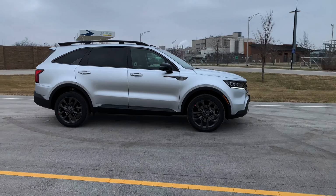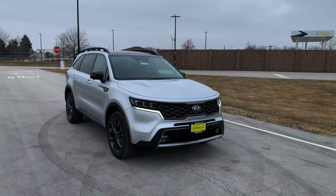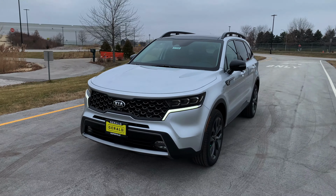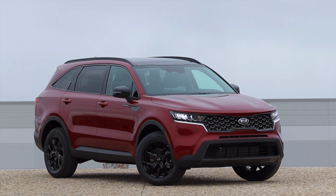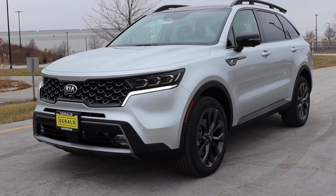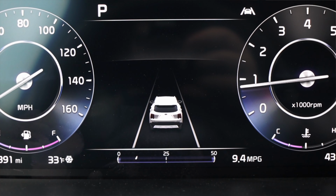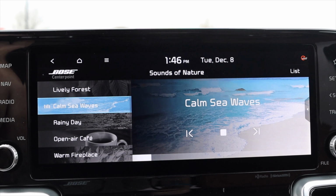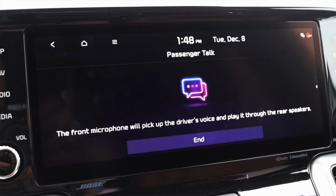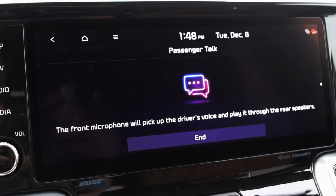And so, let me get my final thoughts out about this top tier X-Line Sorento. This is miles and miles and miles ahead of the base model that I drove. I'm glad I drove the base model. It was cool and nice and I liked the refresh. But this is the new Sorento to me. These digital gauges, I love. The features in here are amazing. Yeah, it's gimmicky, but the sounds of nature, that's kind of cool. It's kind of fun. The speaker system, again, gimmicky, but hey, it's cool. It's unique. It's fresh. It's new.